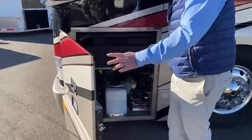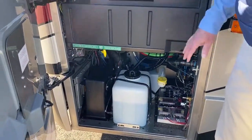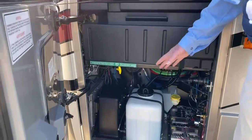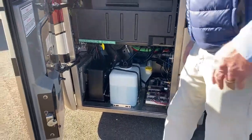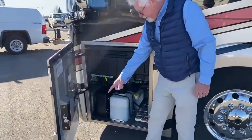All your automotive type stuff is here. Your turn signals, your flat behind here are all the relays, windshield washer fluid. It even has headlight washers in it. See how everything's all labeled?